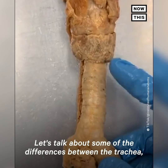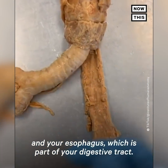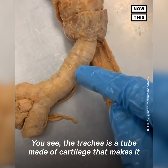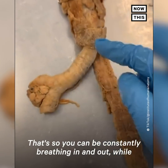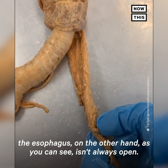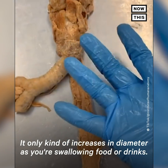Let's talk about some of the differences between the trachea, which is part of your respiratory tract, and your esophagus, which is part of your digestive tract. You see, the trachea is a tube made of cartilage that makes it so it's always open. That's how you can be constantly breathing in and out, while the esophagus, on the other hand, as you can see, isn't always open. It only kind of increases in diameter as you're swallowing food or drink.